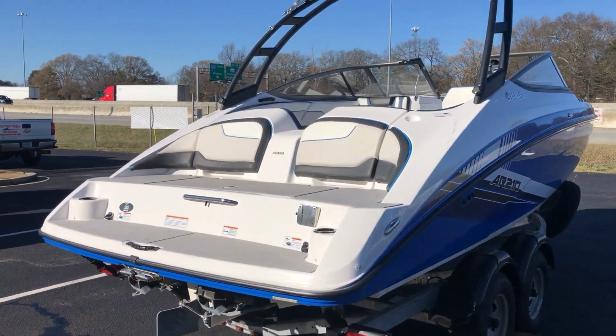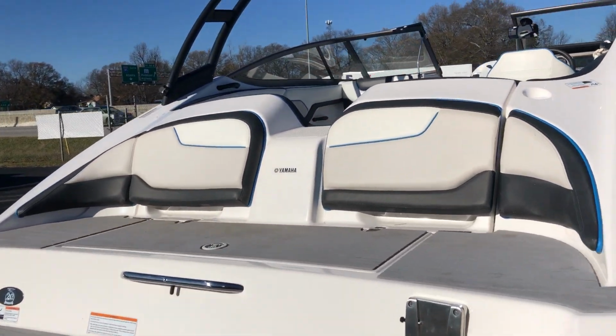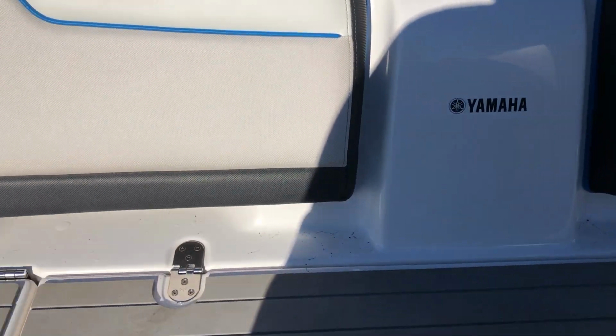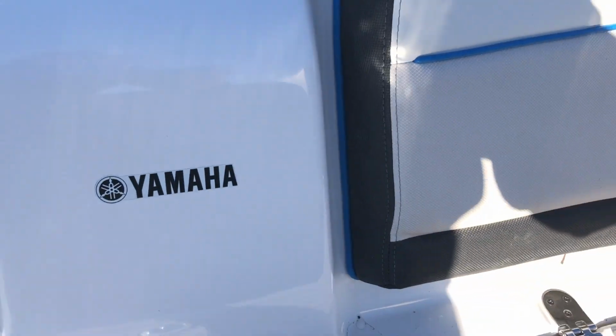Beautiful boat, nice blue hull side. Bear with me as I step aboard. As you can see on the transom, it does have the sea deck. Nice walk through.